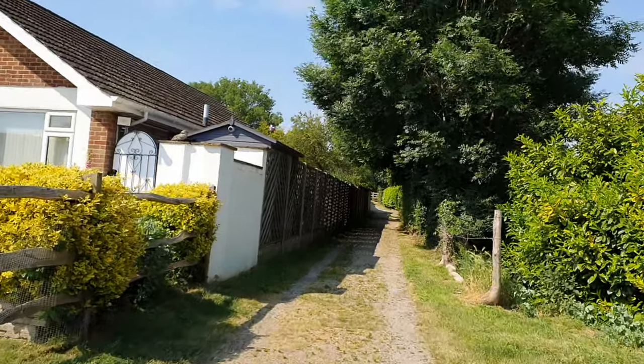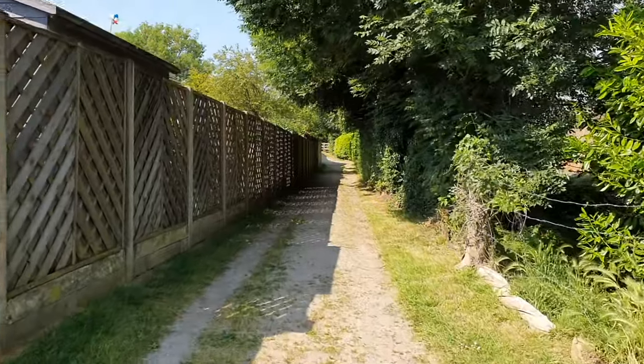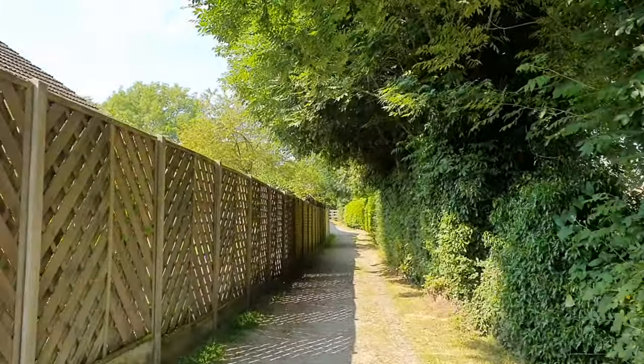Right, well, I'm on a slightly different walk today. It's a lovely day, going to be about 30 degrees, I think, so I'm doing it fairly early in the morning. Let's see how we get on. Right, well, we're starting the walk here, which is at the end of Cottenham Close in East Morling, heading towards the railway track.